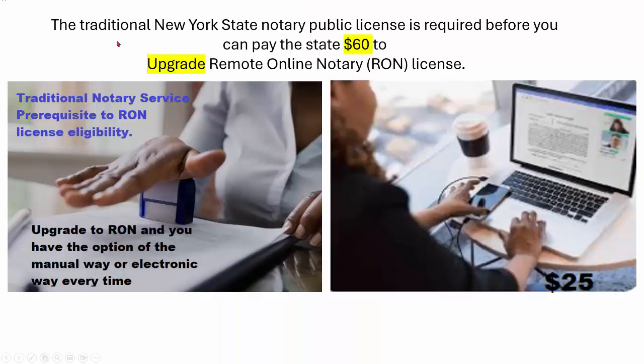Okay, so the traditional New York State Notary Public license is required before you can pay the state $60 to upgrade to the remote online notary RON license. For those of you that don't already have a traditional notary license, you need to take a state exam. When you upgrade to a RON license to increase what you can do, which we're going to discuss throughout this video, you pay a $60 fee with no more exam.